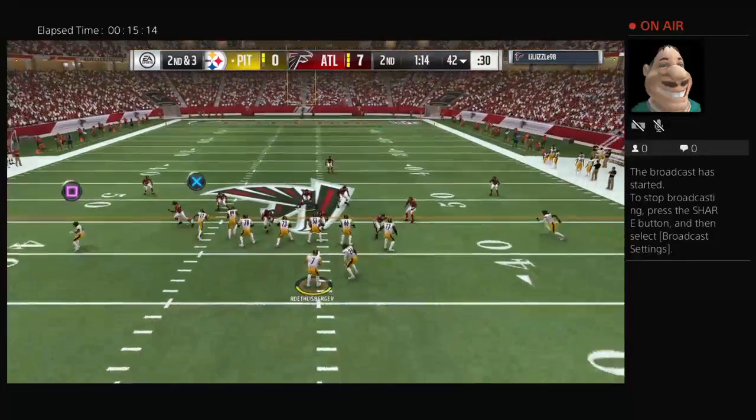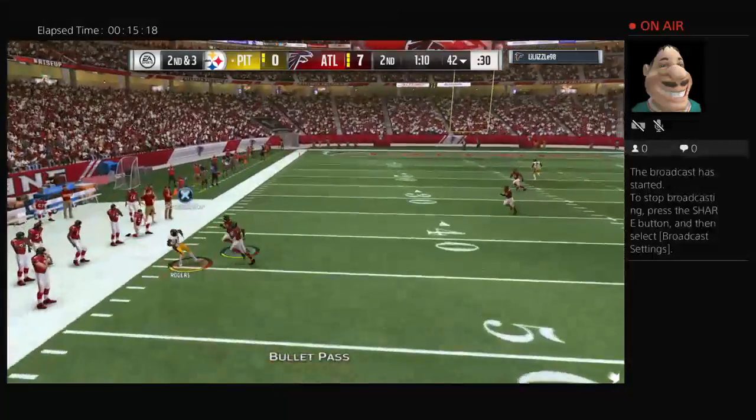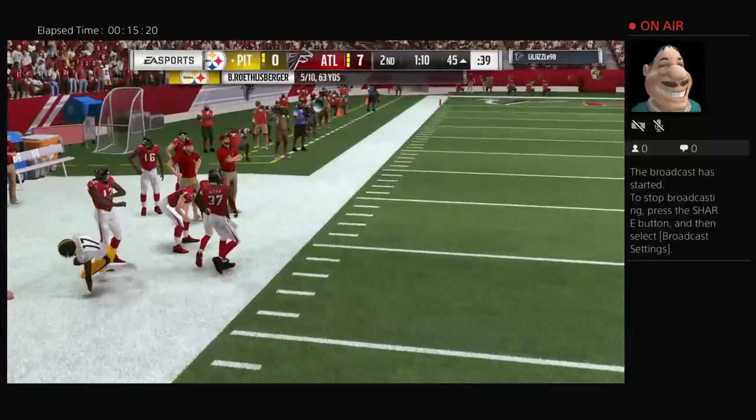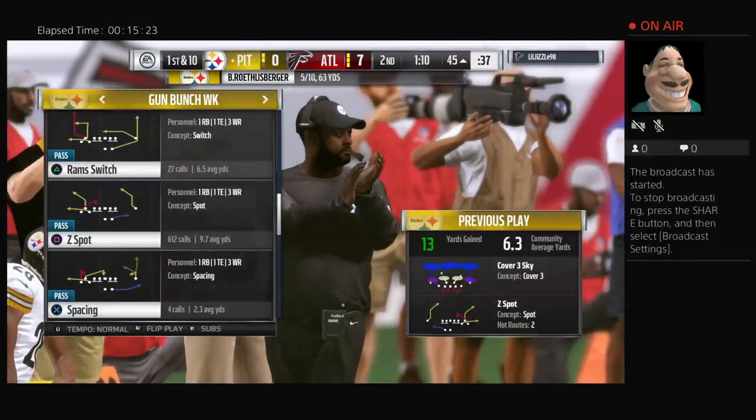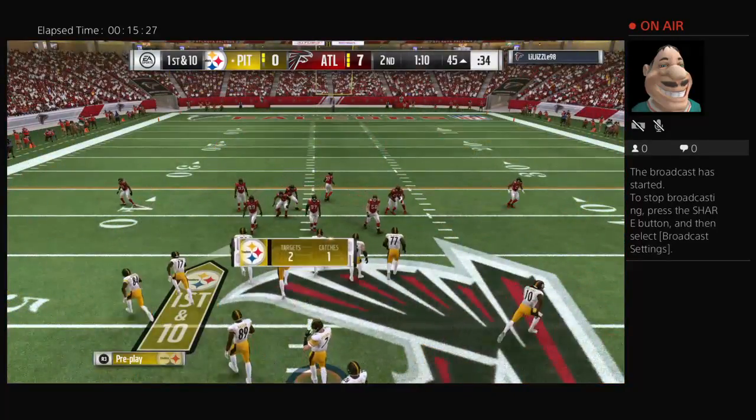On 2nd down, here's Roethlisberger. Toward the sideline, and look at that catch. Dragging the toes, and that's going to be a first down. Well done. So the offense has it 1st and 10.